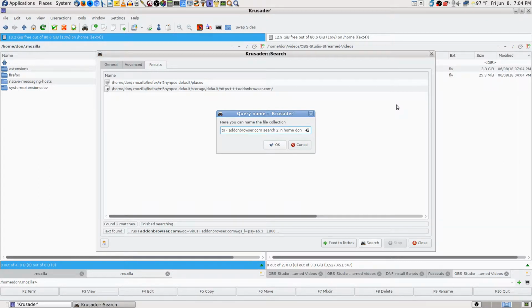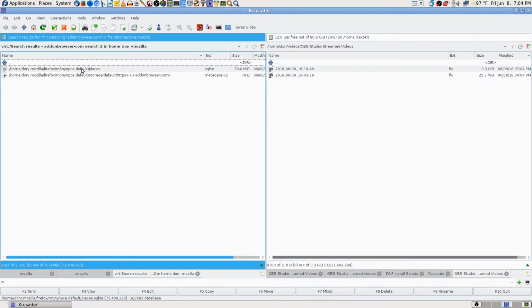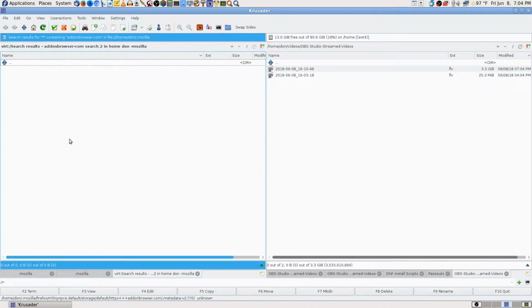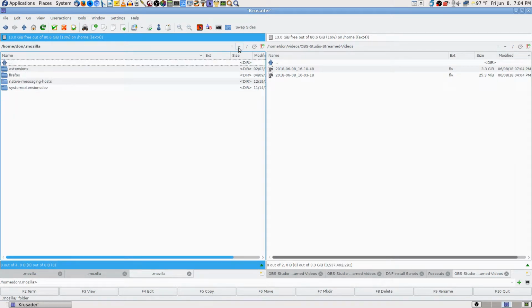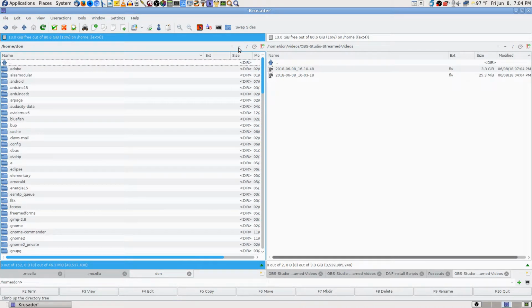Home done. And I'll do dash Mozilla like I did before, and dash instead of .com. Okay. Be careful, I don't want to delete my backup video. That's what that is on the other side. Okay. It could be anywhere else in there. I won't search it right now.